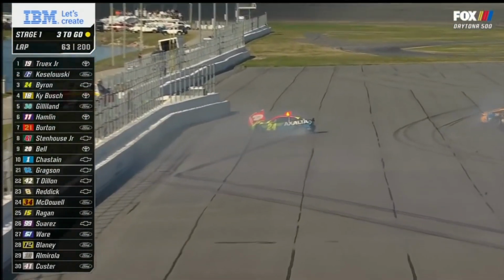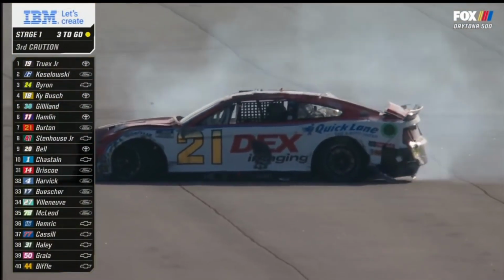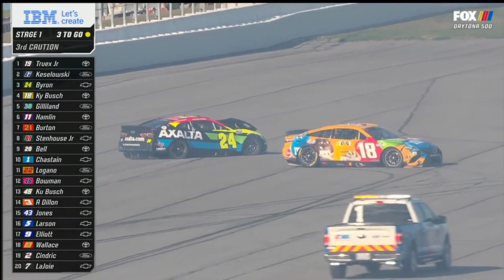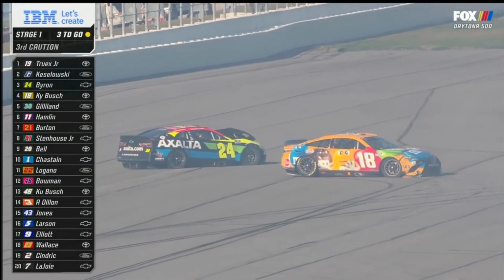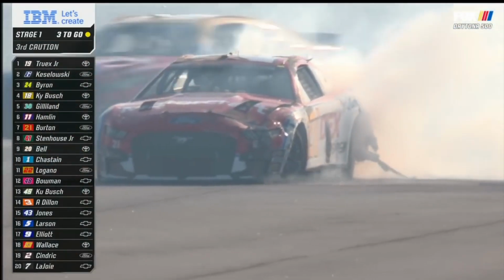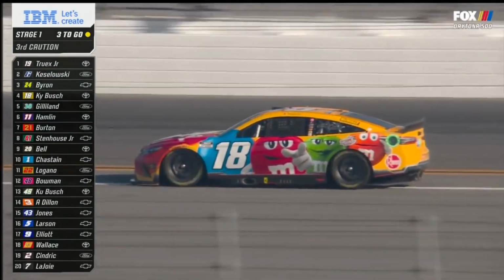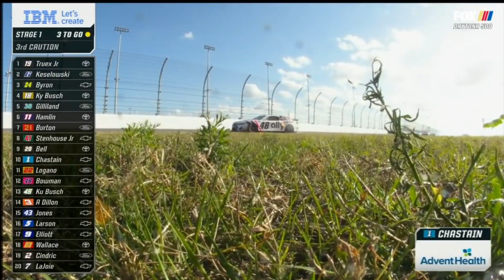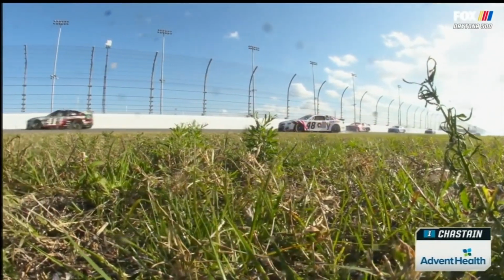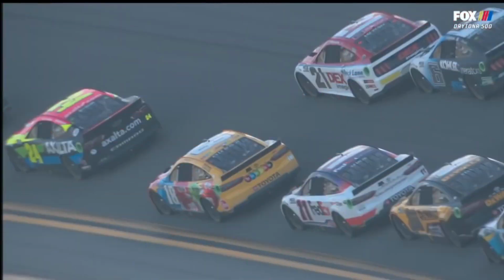Big crash on the back straightaway takes out William Byron, Kyle Busch, and Harrison Burton. Oh, crap. Somebody was upside down. Who it was. Lap 63. Caution number 3. I would say it's that 21 car, it looks like, by looking at the roof. And you'll be right, Clint Bowyer, because it is the 21.